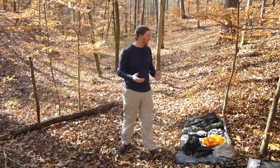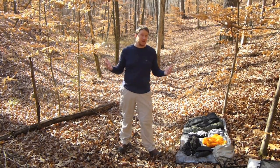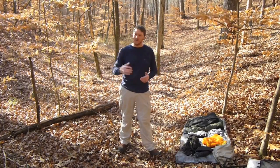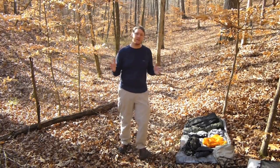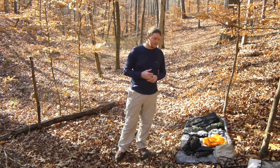However, like it is out here right now, it's like 55 degrees out here. And it's strange because it's December 1st, but it's 55 degrees. For sure I would have my trail runners out here. Even if it was going to be a little bit colder and I wasn't planning on experiencing a bunch of snow, I would still probably wear my trail runners.